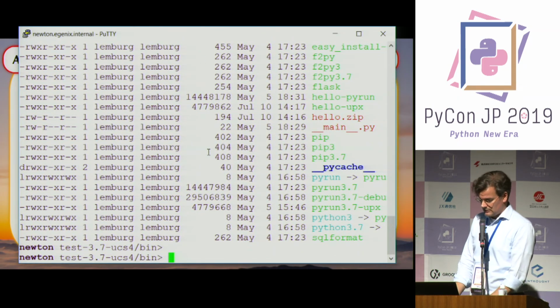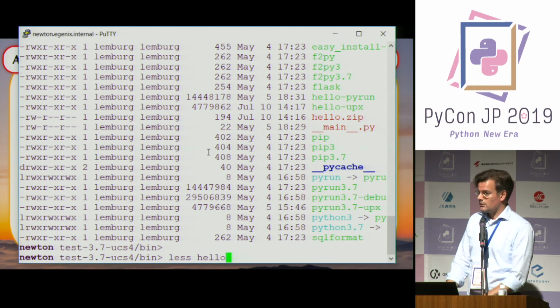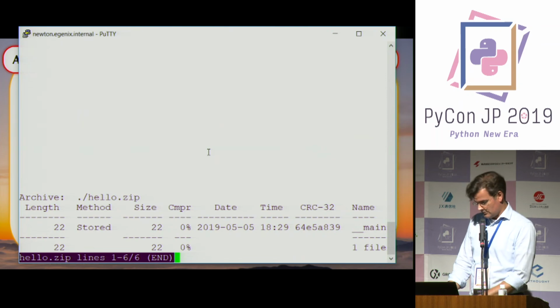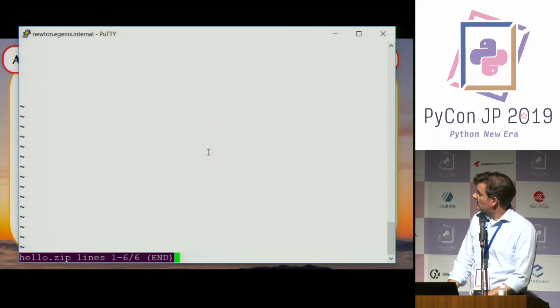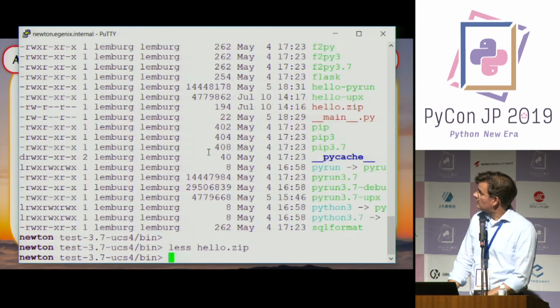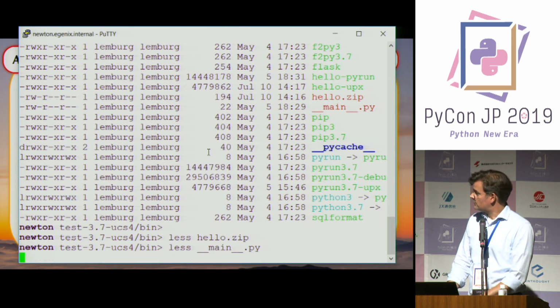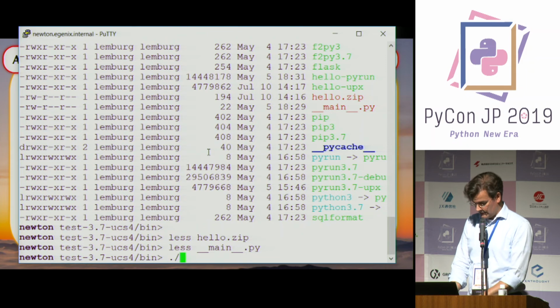So this is how the directory works. If you go in here, can you read that down there? Yeah. Oops, that's a zip file. So there's a dunder main in there. And if you look at that dunder main, it just says hello world. What else would you expect?